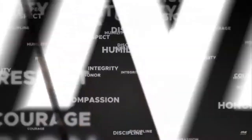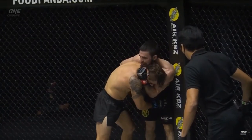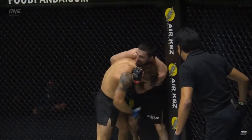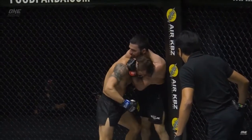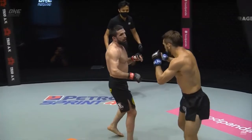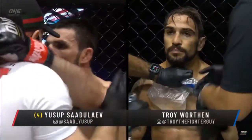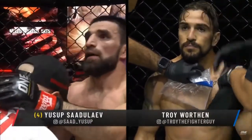Judges will look at this contest and score it in its entirety. Interesting second round. A lot of it was contested inside that clinch up against the wall here. Here's Worthen doing good work with the hands. He punches very well from the clinch position, but when they're out in the center of the circle, Yusup Saddulaev is utilizing that 1-2 with beautiful range and distance and timing. He was able to score some of those shots.